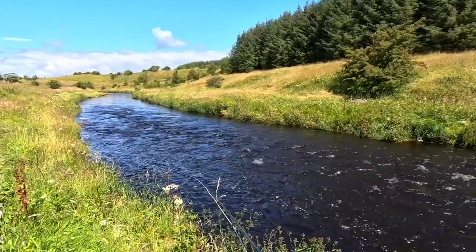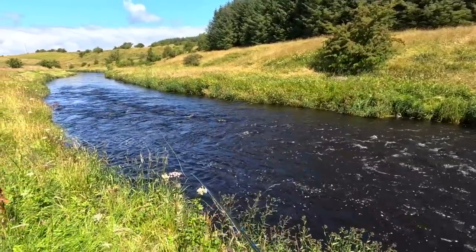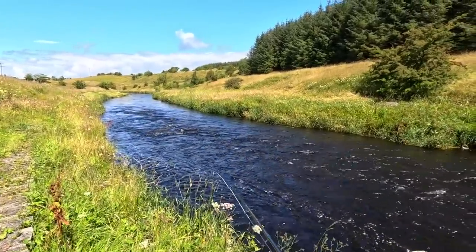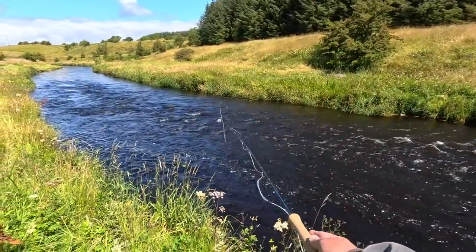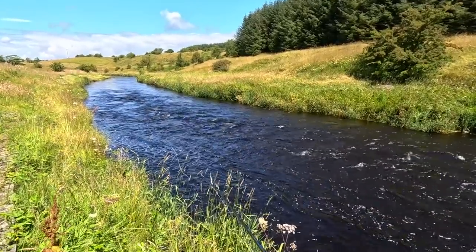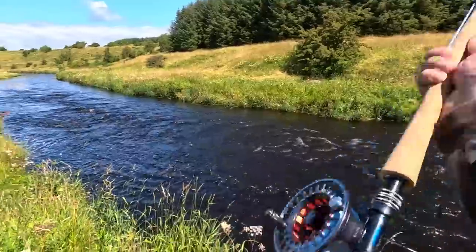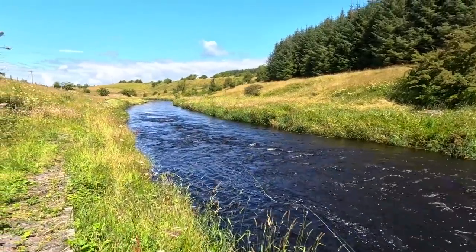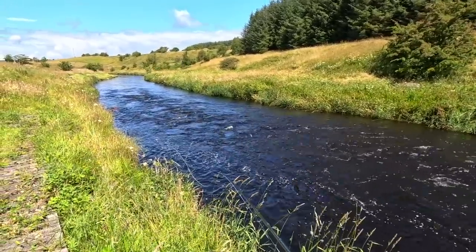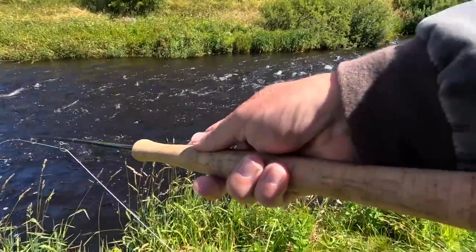I'm just working the fly here because I don't want to catch up. Anyway, the stone's just there, just the back of the stone. It's a perfect stretch of water, I just need the salmon, that's all. Mr. Fish.